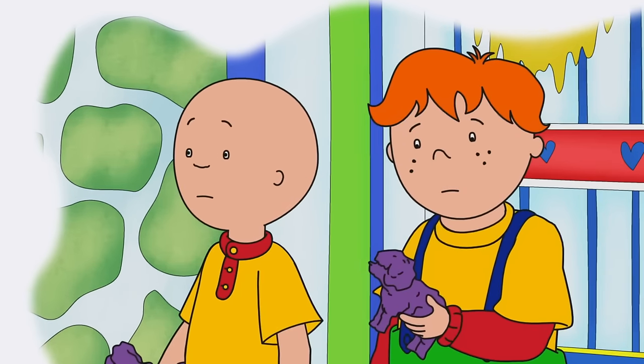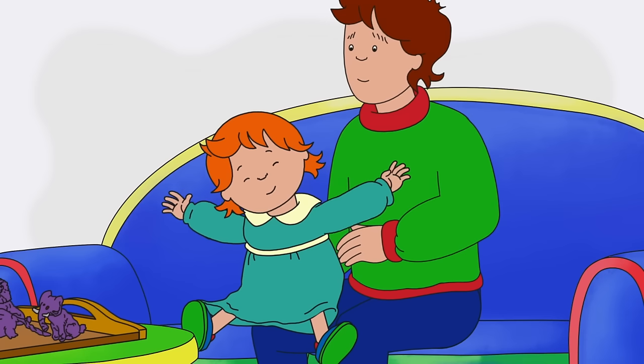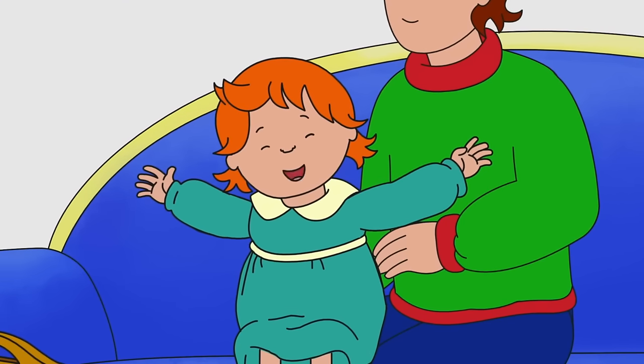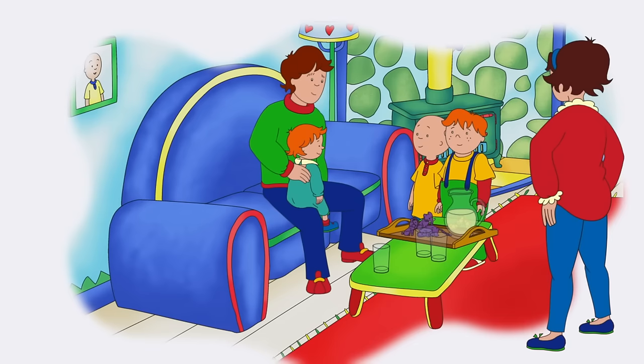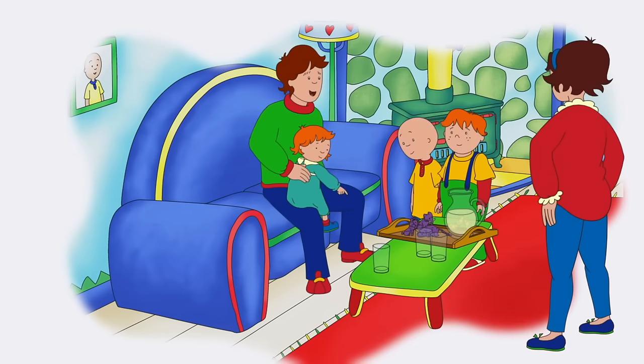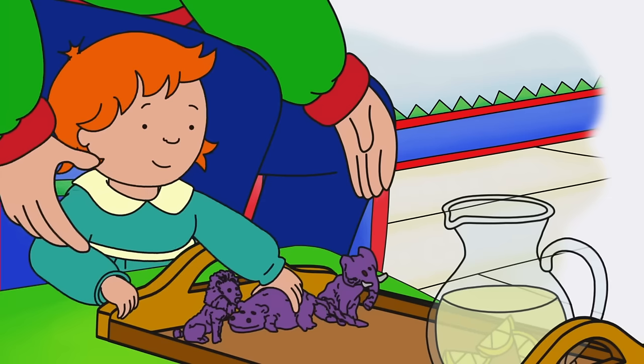Caillou turned to Rosie, expecting her to be very upset. He was surprised to see she was so happy. I'm glad you boys admitted to your mistake. But Rosie found the other animals you made. And I think she loves them even more than the poodle.